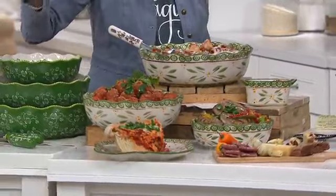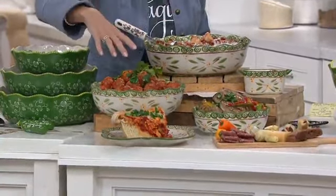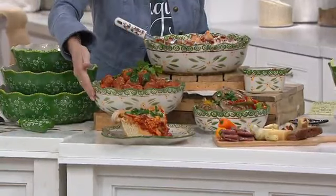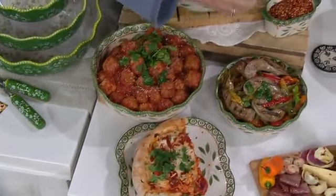But here's how you take a 9-quart capacity and turn it into a meal. So we have our pasta in the 4.5 quart. Then in the 3 quart, we have our Mama Mancini meatballs. And then in the 1.5 quart, look at that. Come on, sausage and peppers.